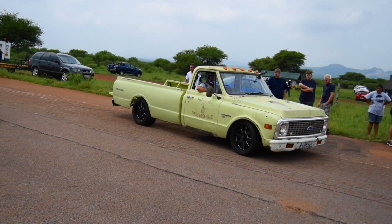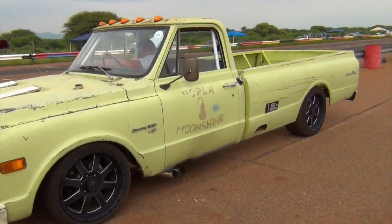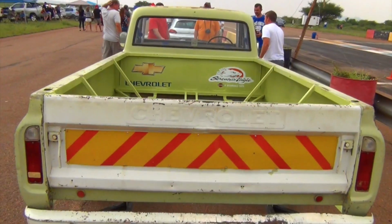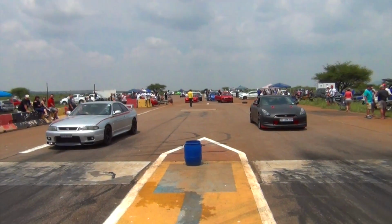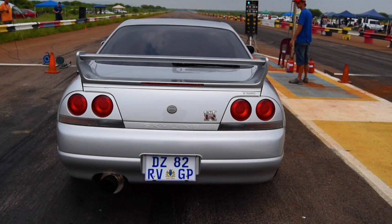This will probably be one of the most powerful vehicles to compete at our 1 kilometer drag challenge in our most powerful class, greater than 6 cylinders with boost. However, it is a truck and it will be the heaviest applicant at our race day. Remember that beautiful R33 GTR from the beginning of this clip? Let me tell you, she is no joke.